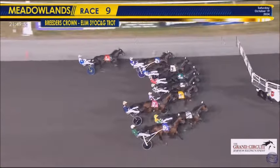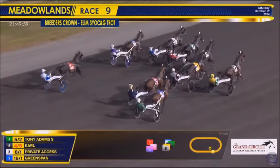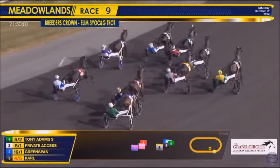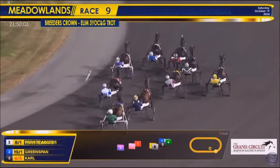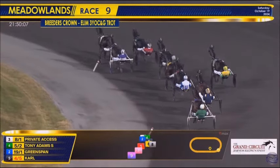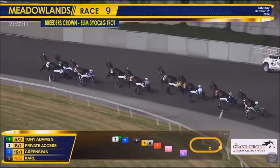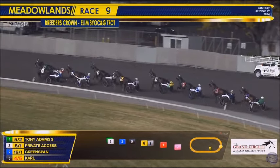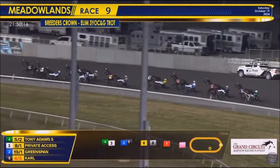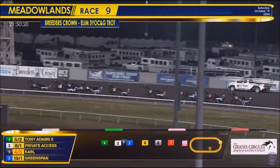Three-year-olds off and trotting. Private Access and Tony Adams away together. Tony Adams and Private Access duking it out early here. As they head the first turn, it's Greenspan cutting the corner in 4th. Carl just floated away 5th. Benny J takes a seat in 6th on the inside. Then it's Highland Kismet looking to go up, followed by Vic Selensky off to a slow start. Then for July, and the early trailer is Daiquiri Hanover at the opening quarter.